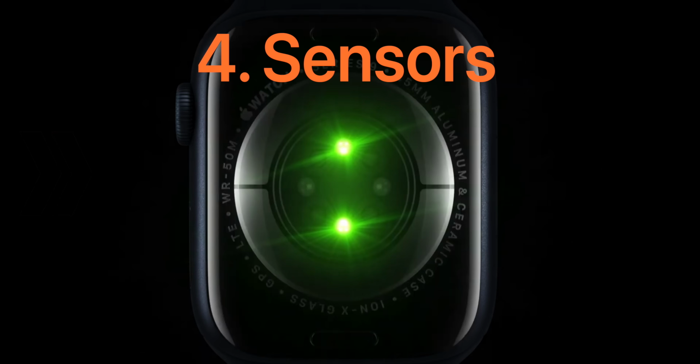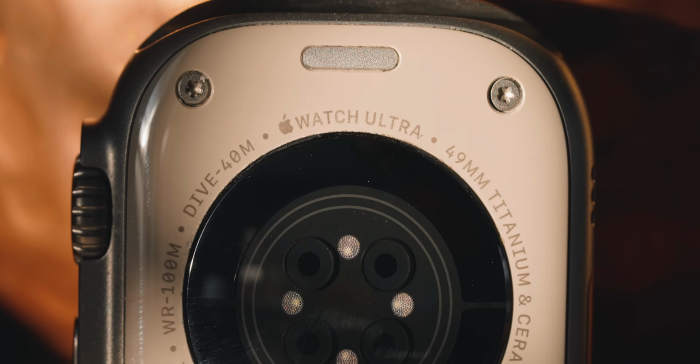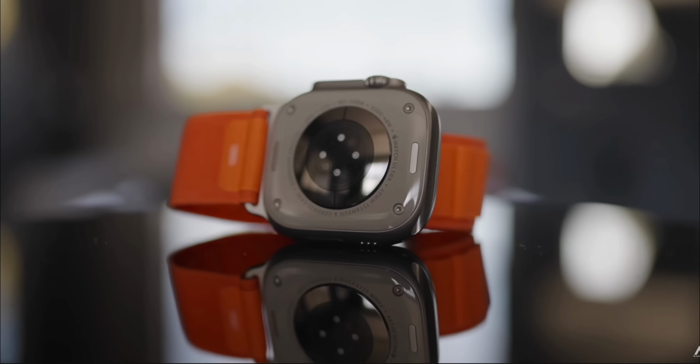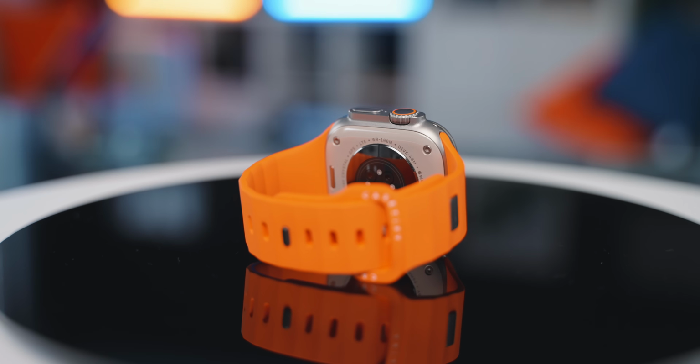The 4th reason not to get this watch is the sensors. From what I can tell, they are exactly the same. To be honest, even though I wasn't expecting a lot from the watch, I was expecting some sort of new sensor to come in. We didn't get the glucose tracking, which I presume would have been a new sensor. Not sure really. But as far as I can tell, there's no glaringly obvious sensor upgrades here to make me want to go and buy a new one.